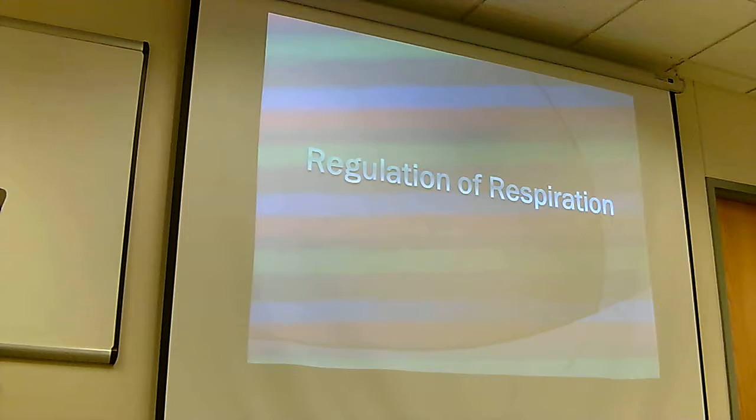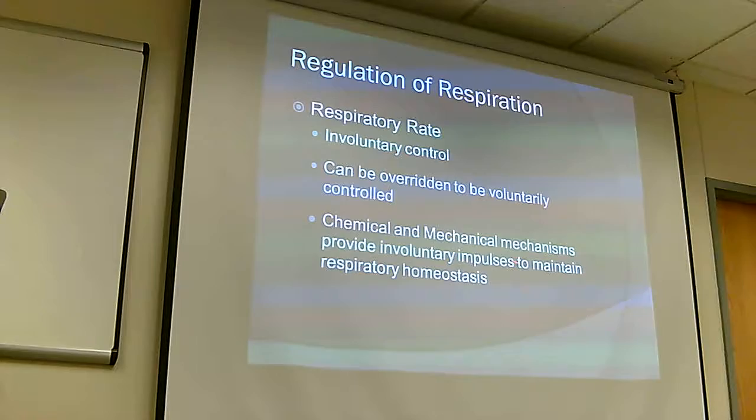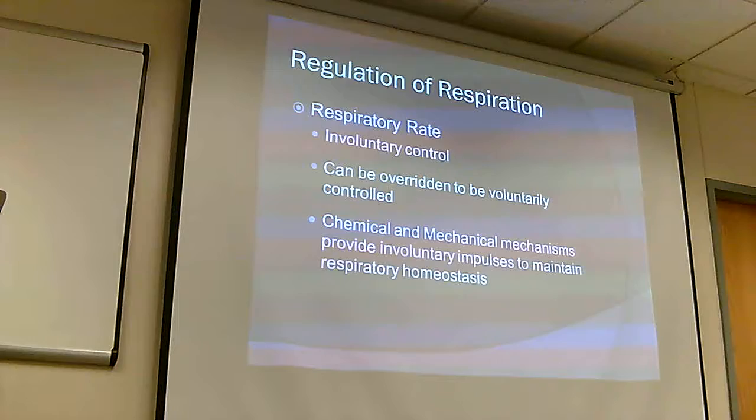Okay, regulation of respiration. The respiratory rate is normally under involuntary control. We don't voluntarily think, okay, I need to breathe in and breathe out. But it can be overridden by voluntary control. Overall, it's controlled by chemical and mechanical mechanisms that provide involuntary impulses and feedback systems to create respiratory homeostasis. The body likes to have homeostasis, so it's got all sorts of mechanisms to involuntarily tell you to breathe faster or harder or less.